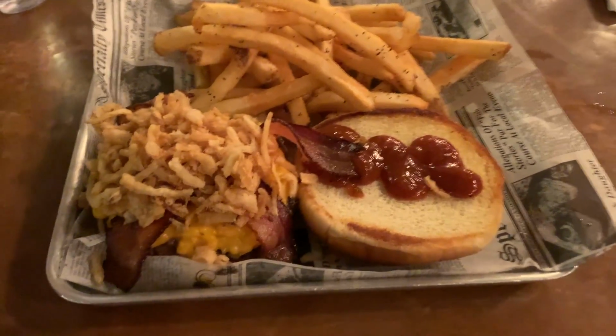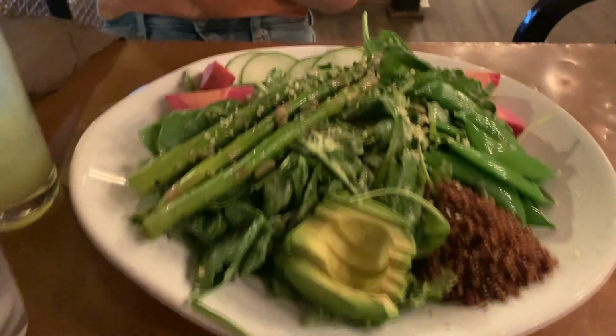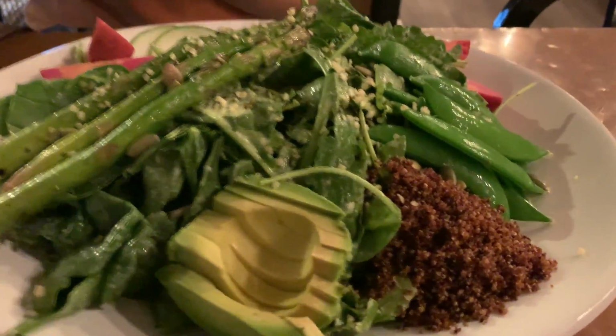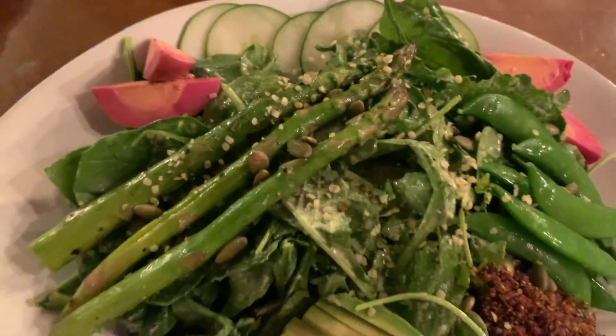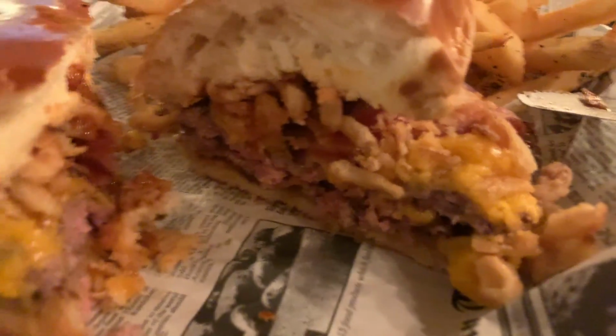I got the whiskey burger. Comes with fries. And she got the Super Bowl, which has a bunch of stuff in it. I'm not sure what all's under there. Oh, over here too. Eggs that are like colored. Here's what it looks like cut in half.